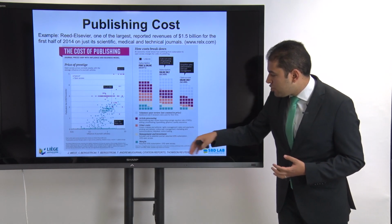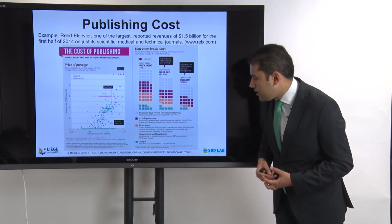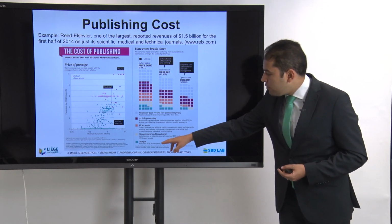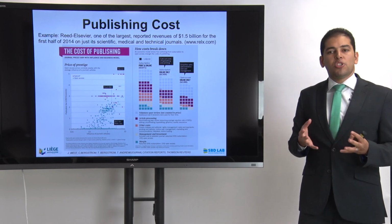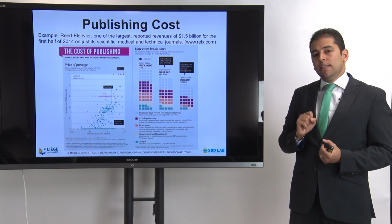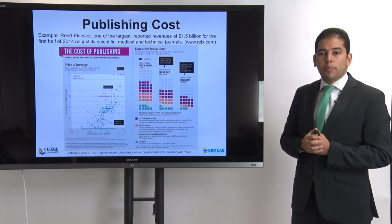Then we have management and investment cost. This is the part in yellow, and as you can see, it includes the cost to establish the journal, assumed to be 20% for subscription. And finally, we have margins. These are assumed to be 20%. So publishing houses make profits, and they are profiting every year, and these are included in the calculation or the breakdown of costing for publishing.